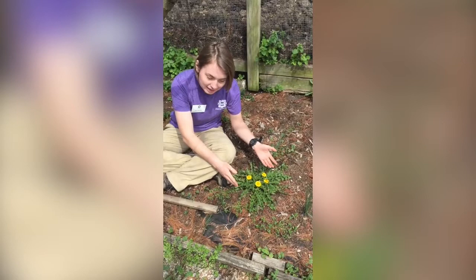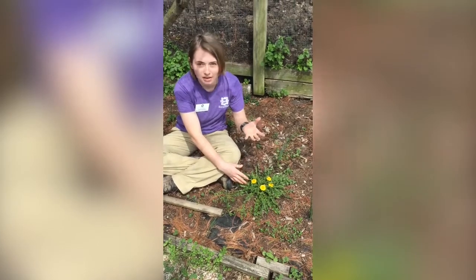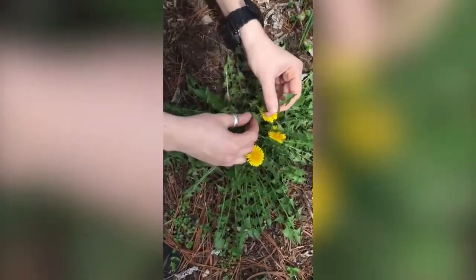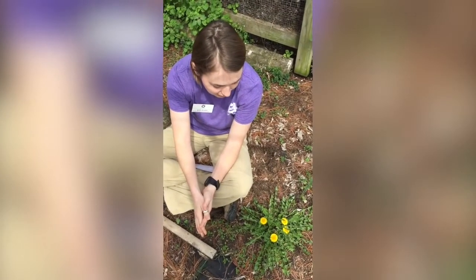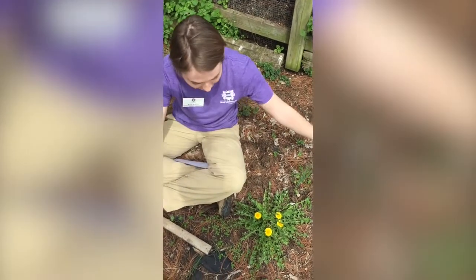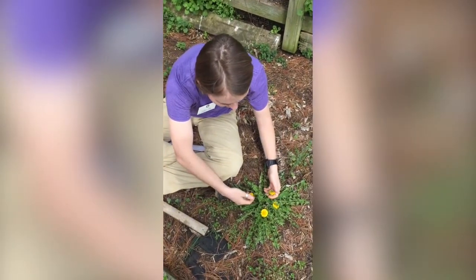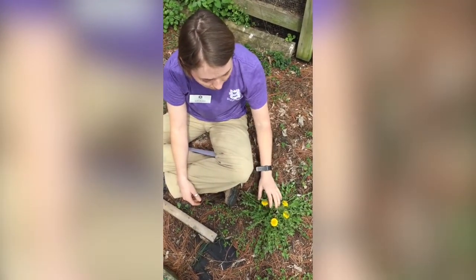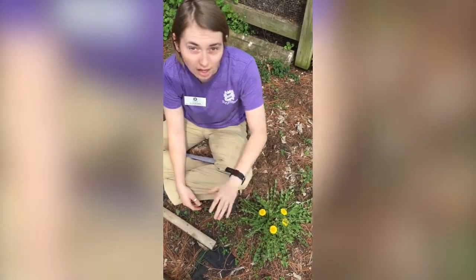The name dandelion comes from dent de lion, so tooth of the lion from French. It was because the leaves look like teeth. They're very toothed. The dandelion is actually only one in a group of Taraxacum, which have so many different flowers in there with them. So there's a lot of different types of dandelions. Some of them are native to the United States.